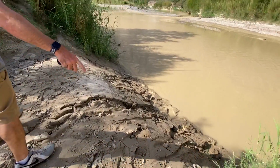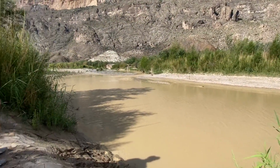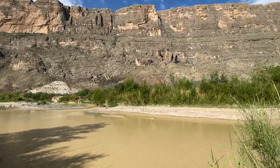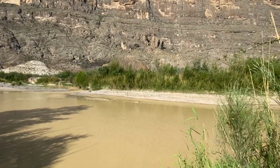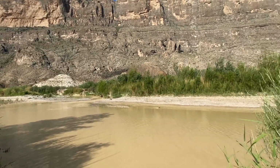So what stops the border crossing from happening? Nothing. Except for that mountain, and there's not really any towns here. Except for Boquillas, which we went and visited yesterday.